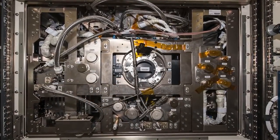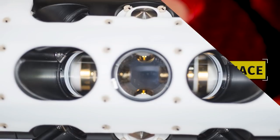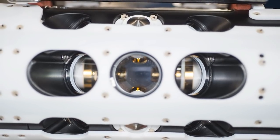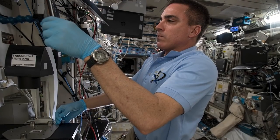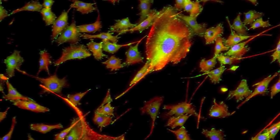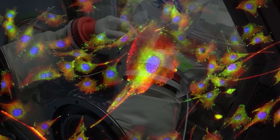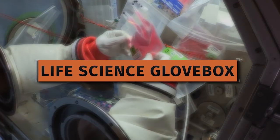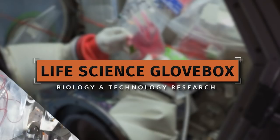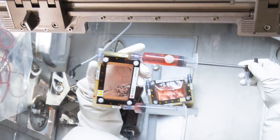Commander Chris Cassidy connected a laptop computer to the electrostatic levitation furnace and updated the software that runs the extreme temperature research device. The veteran NASA astronaut also set up the confocal space microscope, which observes cellular and tissue functions using fluorescence and spatial filtering techniques. Cassidy also replaced filters inside the Life Science glove box, which enables two crew members to conduct biology and technology research at the same time.